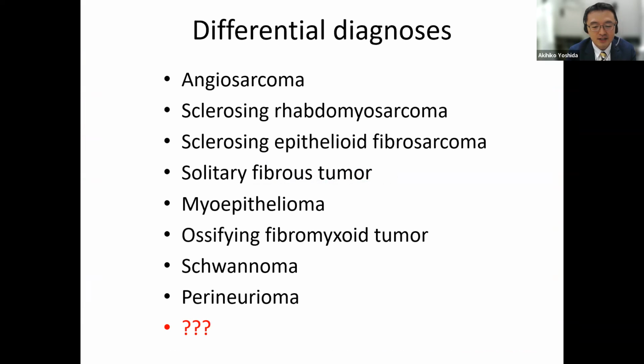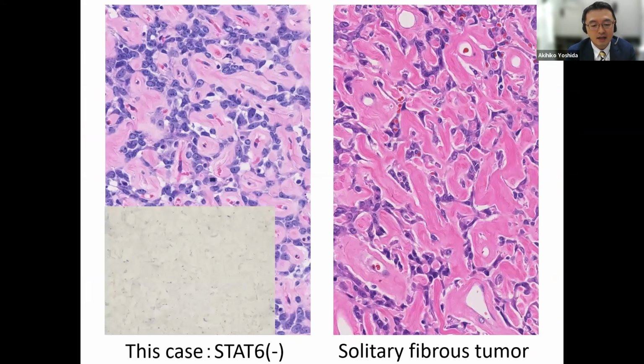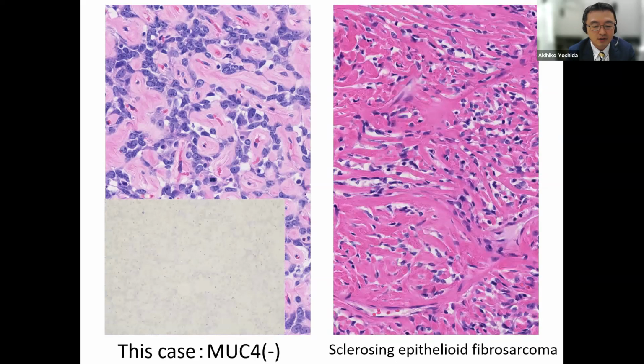So based on a characteristic corded or reticular growth pattern in a hyalinized stroma, the differential diagnoses that we originally included were entities that are shown here. Dense fibrosis and uniform cytology gave a similar appearance to solitary fibrous tumor. However, the tumor was negative for STAT6 by immunohistochemistry. Another differential was sclerosing epithelioid fibrosarcoma. However, MUC4, which is a sensitive marker of SEF, was negative in this case.